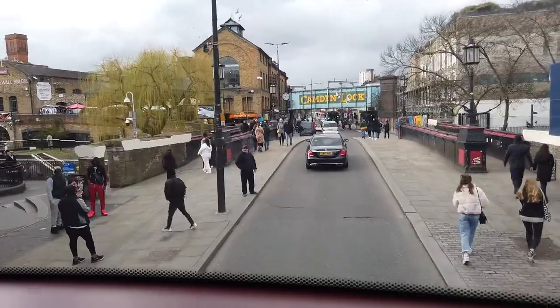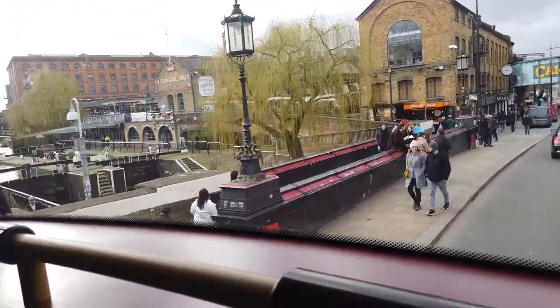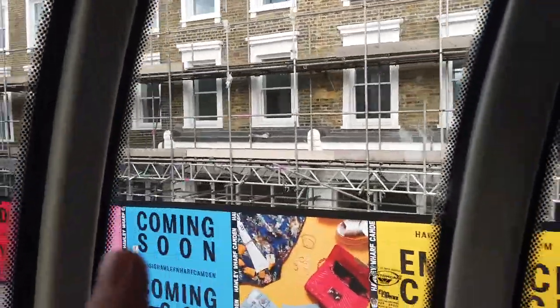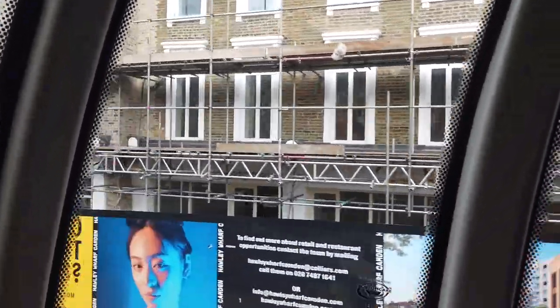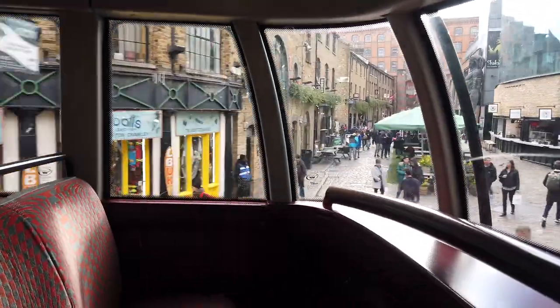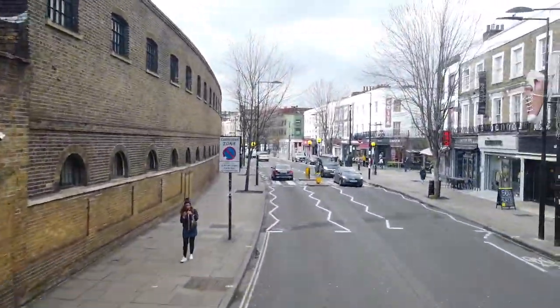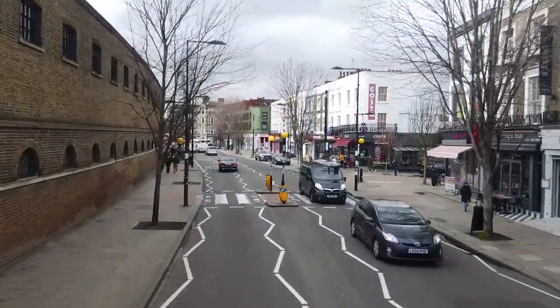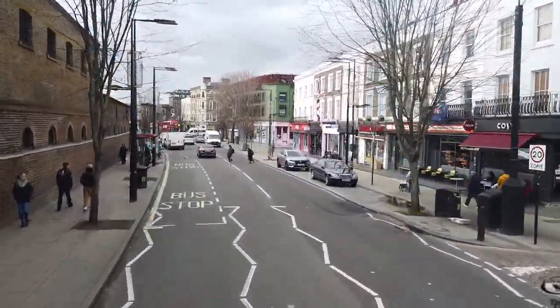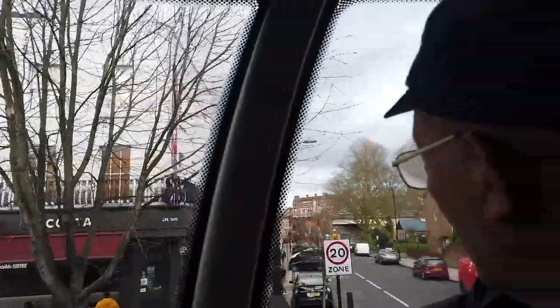So now we're into Camden Lock. Hartland Road, Camden Market. They've got these. Oh, they're new. They've cleaned these up. Yeah, it was gutted, wasn't it? There's more Camden Lock. Bus is pretty much empty now. Clarence Way.